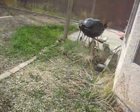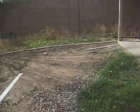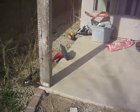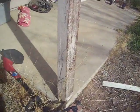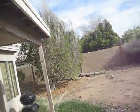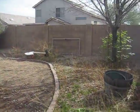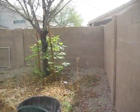So basically just clean up the rock around the perimeter, put some grass in the central area here, and paint the columns of this, paint all the trim around the patio here, but that'll be a very nice backyard once we clean this tree up and put some plants in the backyard. It's a good sized backyard.